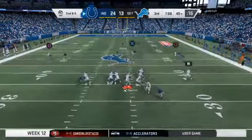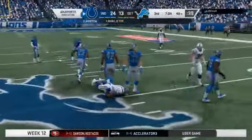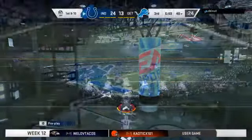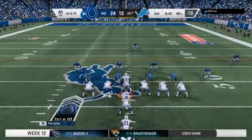From the 40 now on 2nd down. Newton, and he'll slide down to avoid the tackle. Newton able to use those legs and get past the marker to pick up the first. Come on, baby. Let's see what you got.